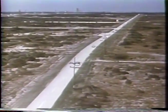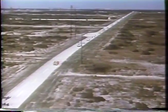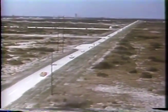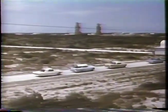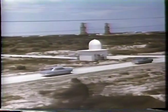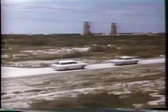In December 1963, the Cape was opened to the public for the first time. We were anxious to see the place where our parents worked, so we all piled in cars and headed for the Cape. But we weren't allowed to stop or wander from the official tour route, and we really didn't see much besides miles of sea oats, palmettos, and bay cedars.